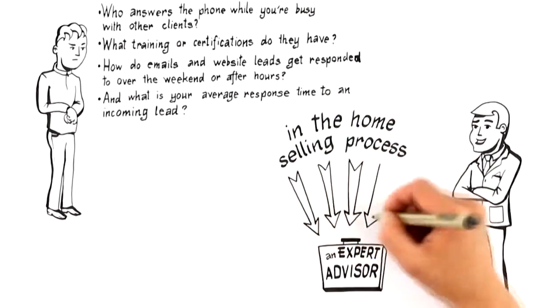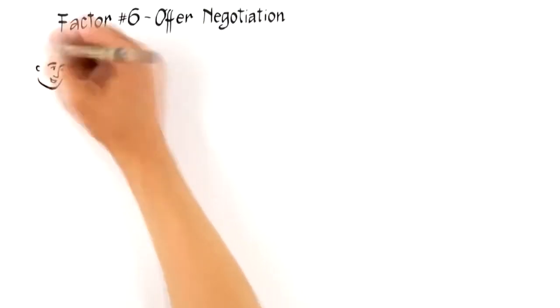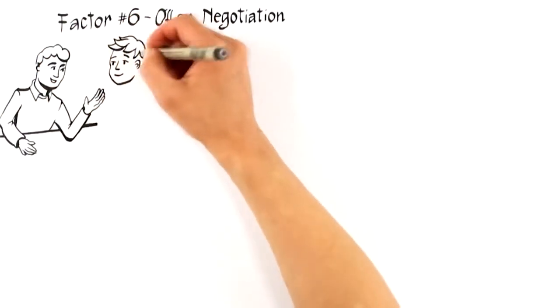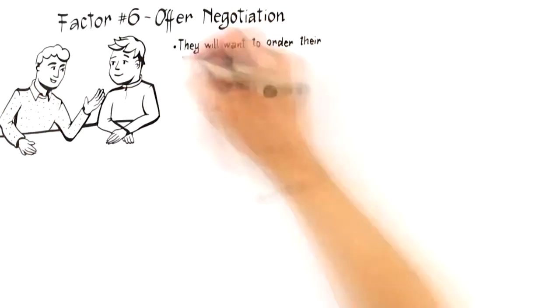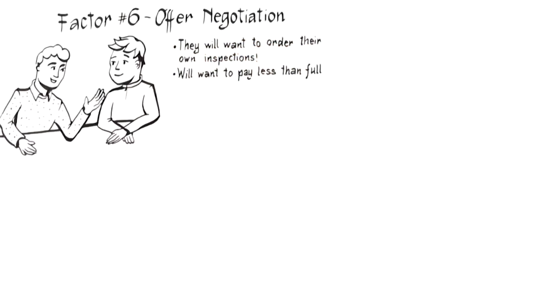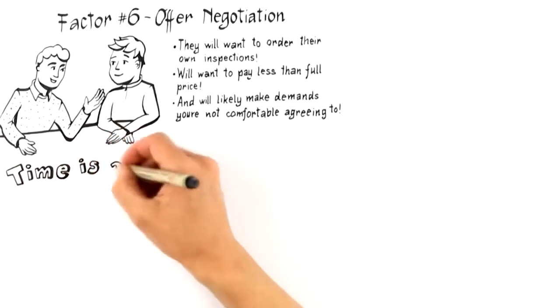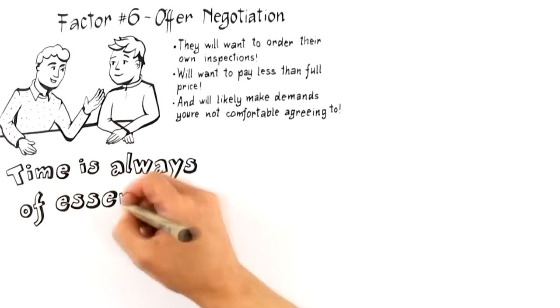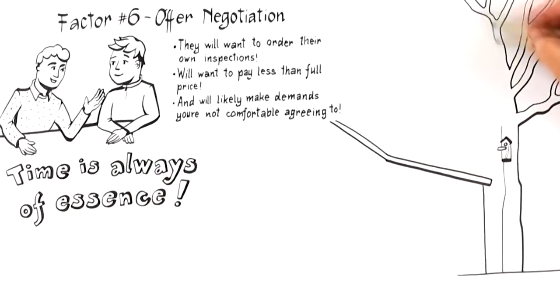All right, the next to last factor that influences the likelihood you get top dollar for your home is factor number 6, offer negotiation. Regardless of how well a home is positioned to attract the perfect buyer, they will want to order their own inspections, will want to pay less than full price, and will likely make demands you're not comfortable agreeing to. Therefore, not enough can be said about hiring an expert who can negotiate an outcome that serves your best interests. Too many good deals go bad, and time is always of the essence.